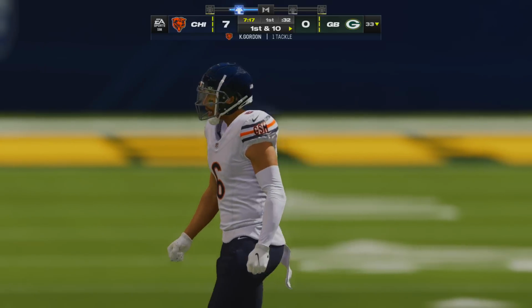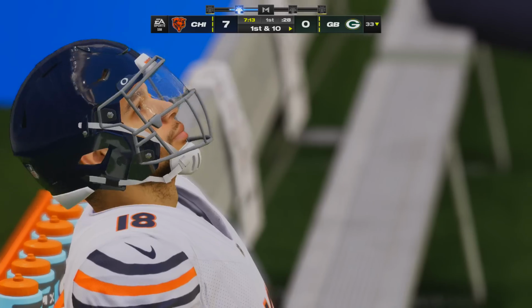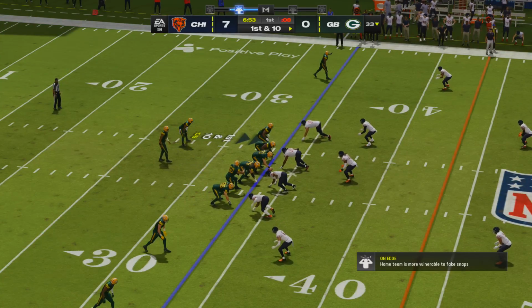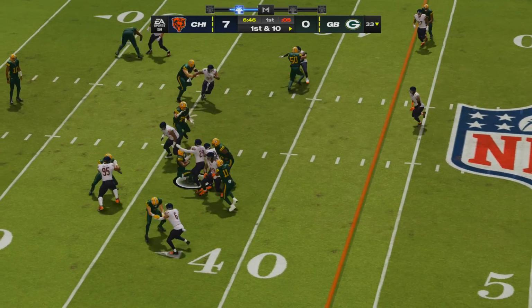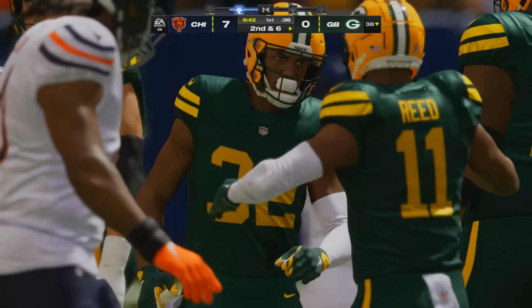He got 6. Well, they kept it simple there, CD, only needing the short gain to move the chain, so they didn't want to go with a deep throw. They just go with that safer, shorter throw and able to convert. Nothing wrong with that at all, partner. Check the box, right? Make sure you pick up the first down. Offense is getting established. You're moving the ball. You're not turning it over. Check, check, check. They like what they're doing early in the game.